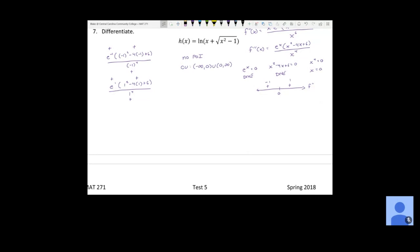All right, so this one right here, we've got h of x equals natural log of x plus the square root of x squared minus 1. So if we're looking for h prime, right, how are we going to do that? All right, so let's let u be equal to everything inside there. So that's u equals x plus, I'm going to go ahead and write this as x squared minus 1 to the 1/2, because I know that's going to be helpful for finding that derivative.